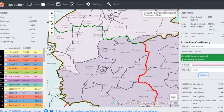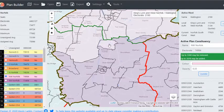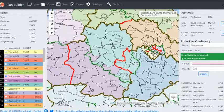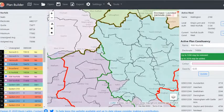Oh, let's keep Outwell and Upwell together, wouldn't it? So let's put that there. Who's here? Watlington, that could go in there. Right, and then this should now work. Just a question of what to put into this seat. What's this? Is it Castle Acre? Oh no, that's Castle Acre. This is Launditch Ward.